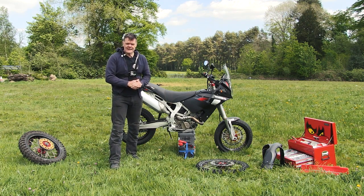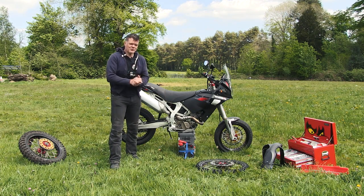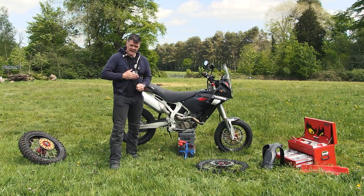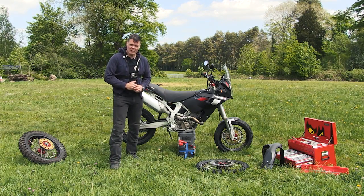of the bike. We're gonna do time-lapse photography on this because it's gonna be very boring watching me change the wheels over. But we've got the faithful GoPro just to watch me cock things up as I go through.